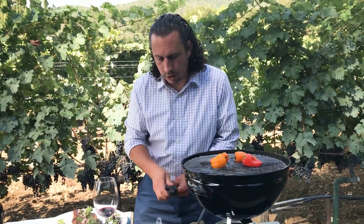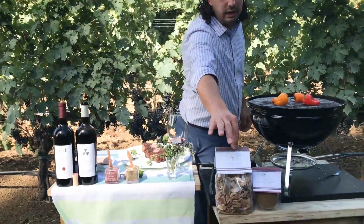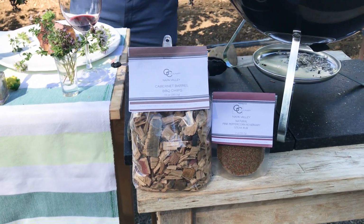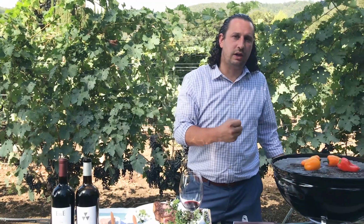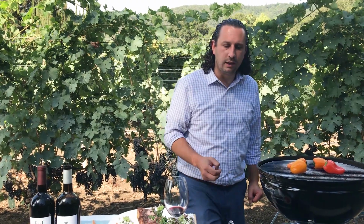In between, you probably noticed the different products that we're featuring. So, these are our Cabernet barbecue chips. When we prepared the fire, we throw some of that in too. Now, these are gonna be prepared or created from our barrel staves that we use to make the Cabernet with. So it's got that Cabernet soaked in, plus you get the oak component. So not as much as you would get in some wines, but it's perfect, again, for the steak.